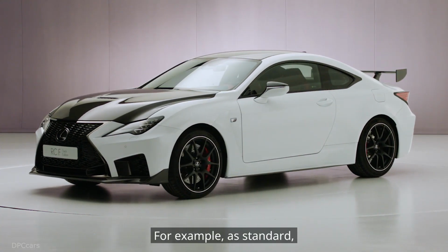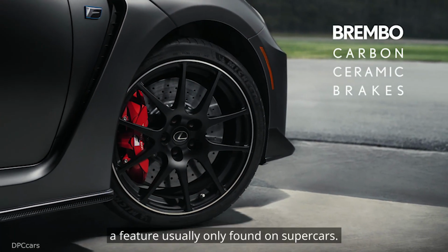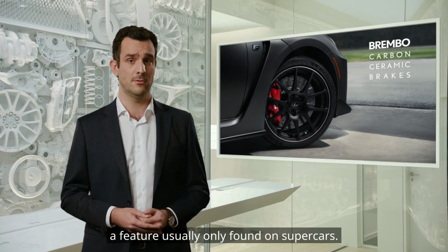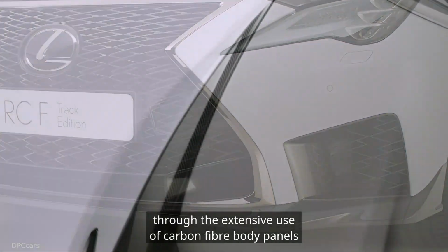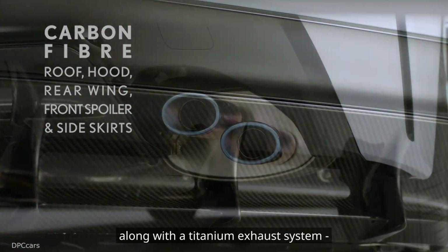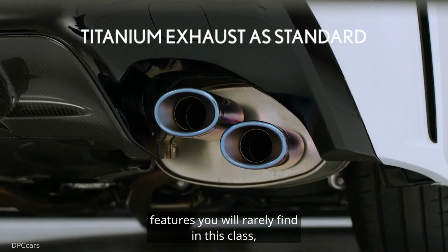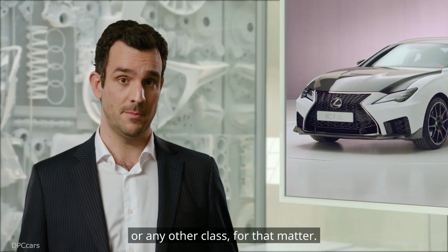For example, as standard, the Track Edition includes carbon ceramic brakes, a feature usually only found on supercars. Weight savings were achieved through the extensive use of carbon fiber body panels and chassis components, along with a titanium exhaust system, features you will rarely find in this class, or any other class for that matter.